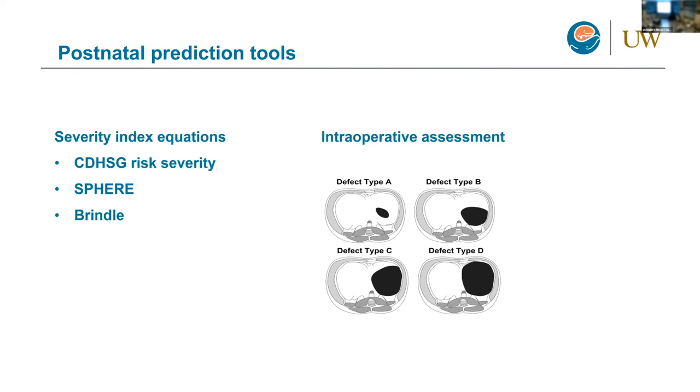I'm going to spend a little bit of time talking about postnatal prediction tools because some of these things have been debunked recently, and I think it's important to just mention them. Easy to understand is the intraoperative assessment of the defect size when we're doing the repair of the congenital diaphragmatic hernia. We use this really more for research and risk stratification and retrospective studies.